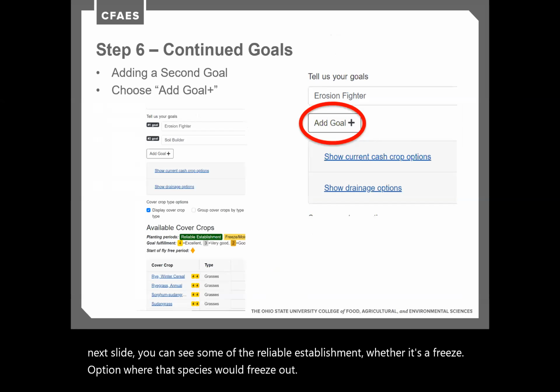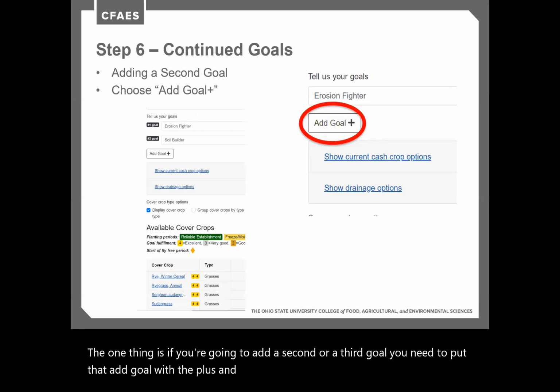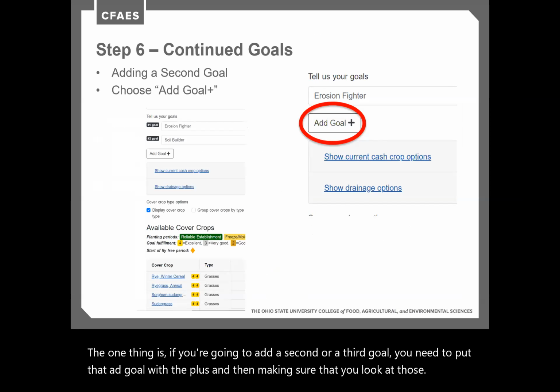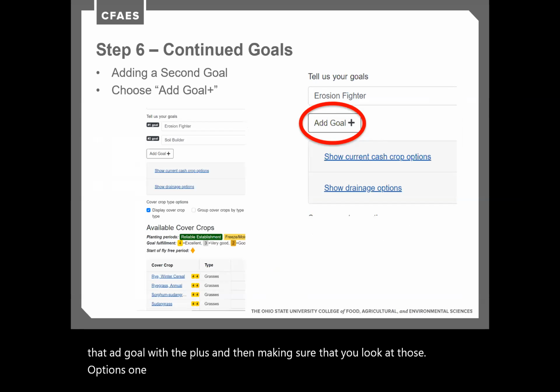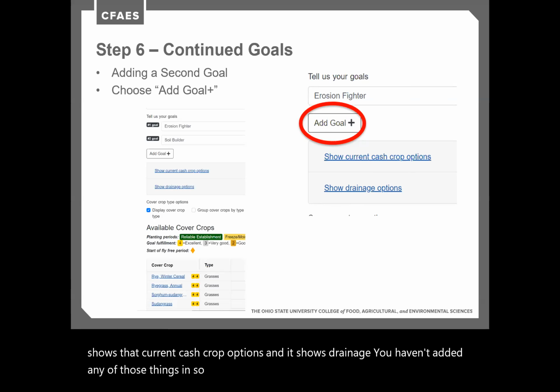The one thing is, if you're going to add a second or a third goal, you need to put that add goal with the plus, and then making sure that you look at those options. One thing that I do caution people on is if you do change that and it shows that current cash crop options and it shows drainage, you haven't added any of those things in. So these species are based on just, here's my goals that I want.